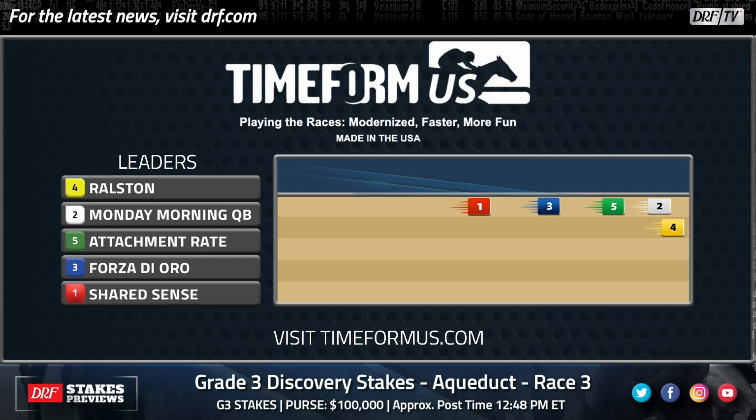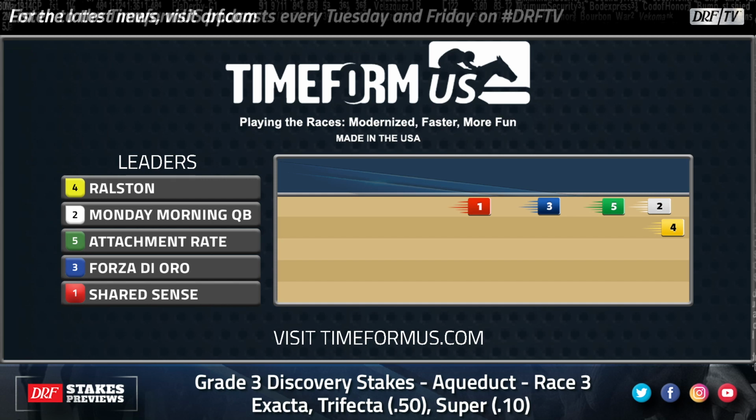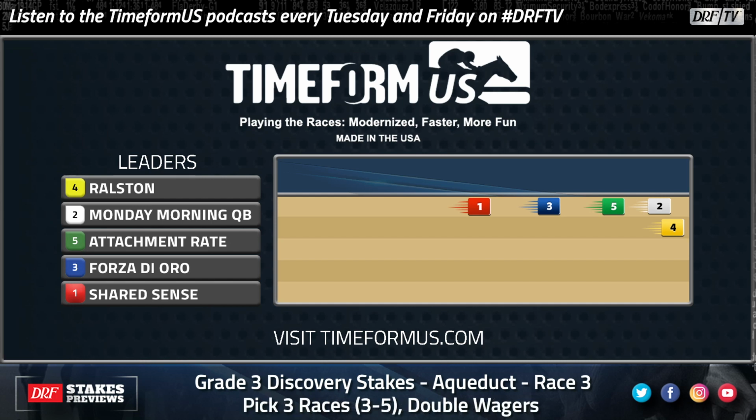83 Beyer speed figure he earned for that win is a career best for him. He obviously has to improve. He has landed in a pretty tough spot here, but they will try to wire this field. I believe that they will anyway. It seems like his only chance to win here is if he can stretch out to 9 furlongs and get loose on the lead. Monday Morning Quarterback is supposed to be up close. I'm not going to argue with that as far as Timeform US sees it as well.